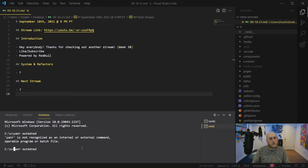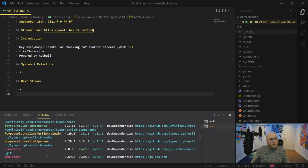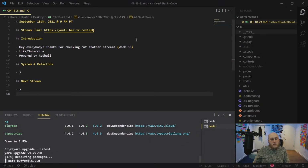Oops, you got to spell yarn correctly. That's one little caveat I didn't mention. Yarn outdated will tell me what is outdated. Looks like pretty much everything. So let's just do a yarn upgrade --latest. So we upgrade the package.json file. I'm fine with latest everything.